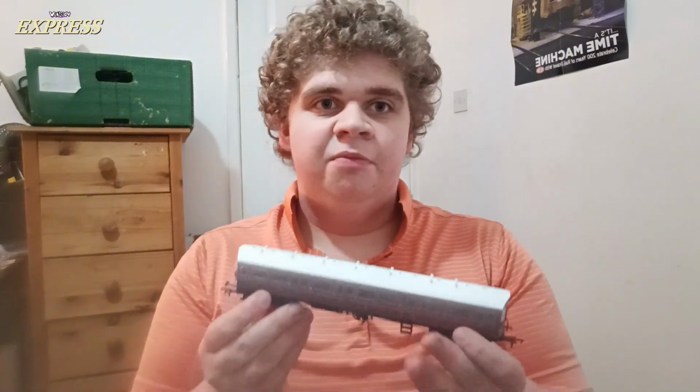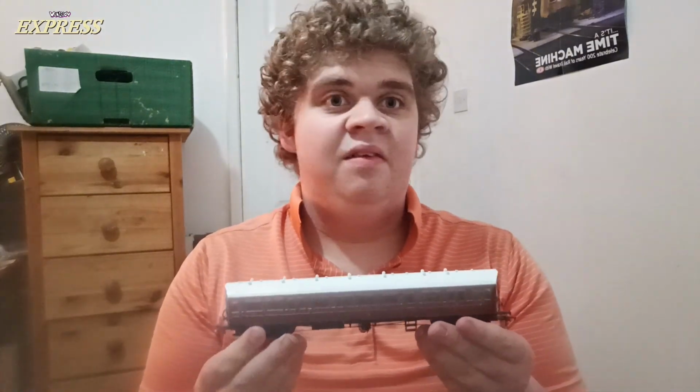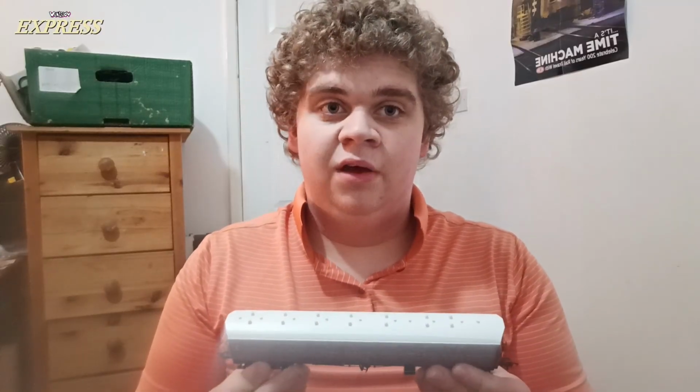And that'll be it for this edition of Wendigo Express. Dapol have really knocked it out of the park with this one and have produced an amazing piece of plastic cobbled together to create an Autocoach, which is extremely good and well worth £70. I still think that is a lot of money for a singular coach, but that is just my opinion.